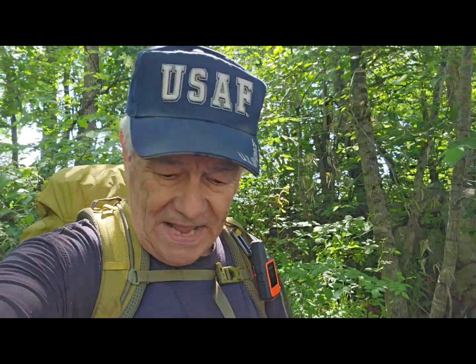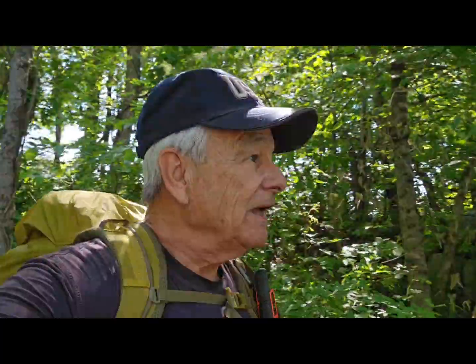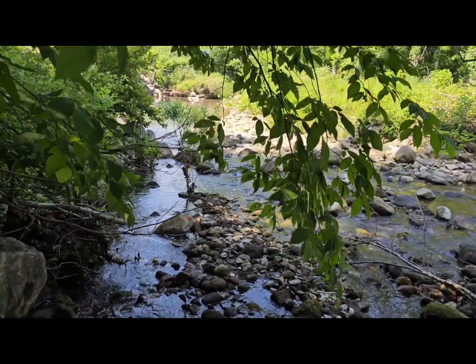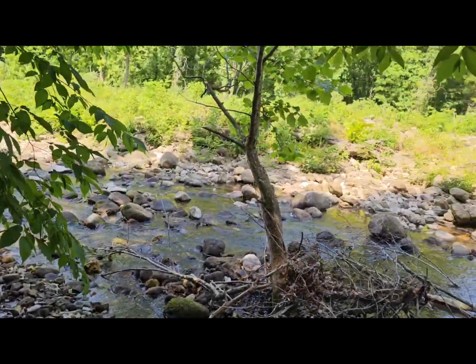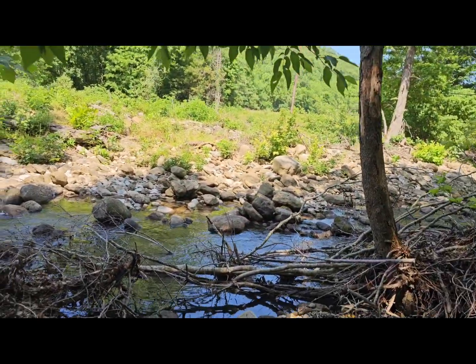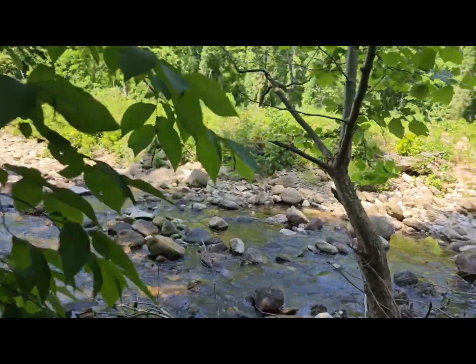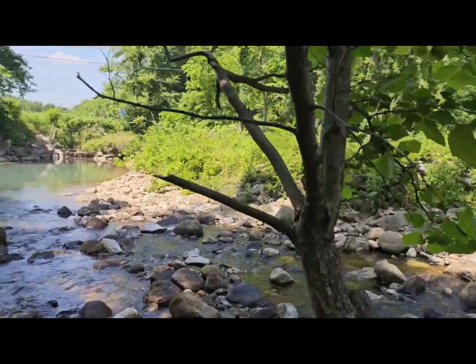Hey guys, I am on the Buffalo River Trail. Just started. I'm about a tenth of a mile in, and I am at the little creek that goes by. I don't know what the name of this creek is. I'll look it up. But this is my first little stream crossing, not even half a mile in. And it's Memorial Day weekend 2023.